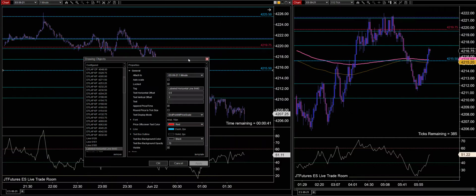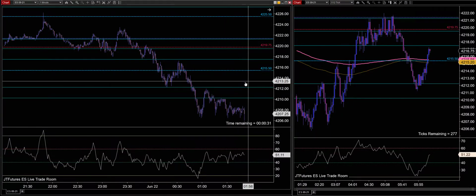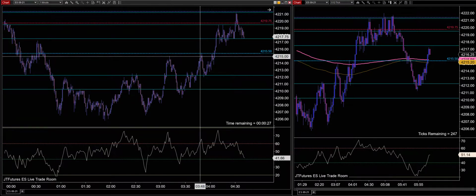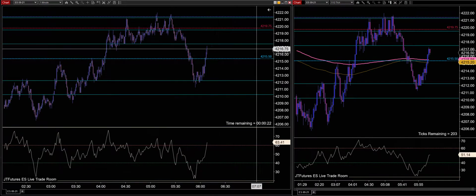Now this level right here was plotted on the chart on June 9th. So we're going on 2-3 weeks now, and it's still a relevant level coming into this market. Found really clear resistance in the overnight session here, and it blows me away how well they work.